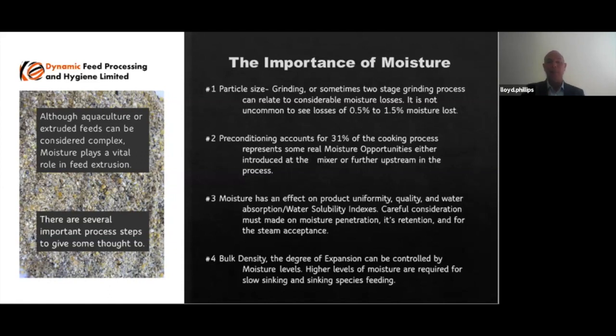Bulk density and the degree of expansion can be controlled by moisture levels. Higher levels of moisture are required for slow sinking and sinking variations. One should be cautious not to allow the moisture levels in the barrel to drop below 20% for the correct expansion levels to be achieved.